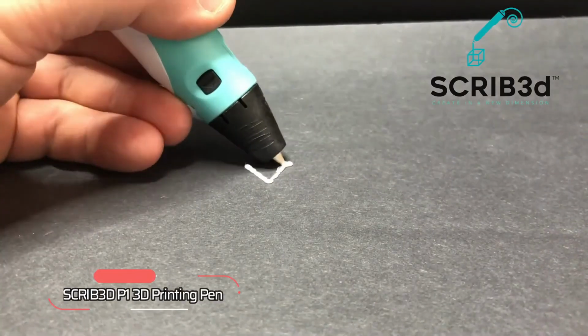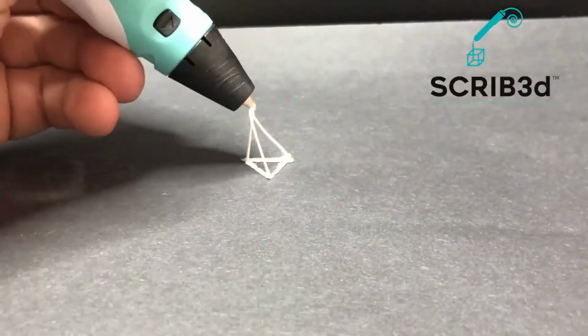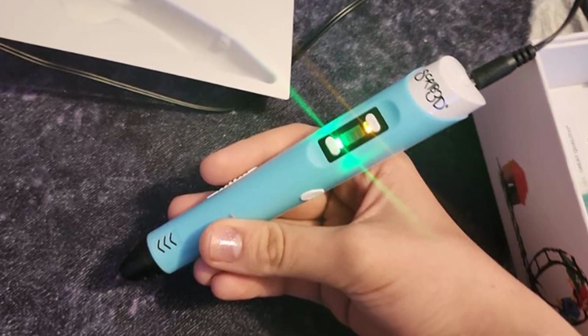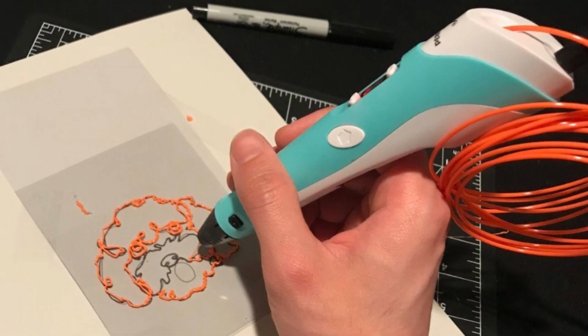At number 2 on the list is the Scribe 3DP 1 3D printing pen. This printing pen is perfect for improving spatial thinking, creativity, and artistic skills. It is a great tool for quality family time and practical for making handmade gifts or decorations.